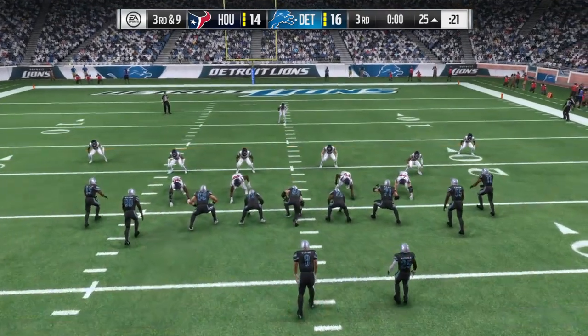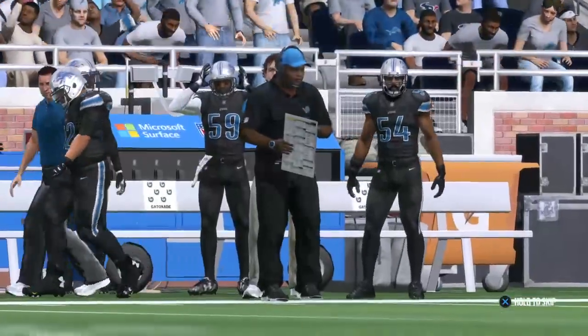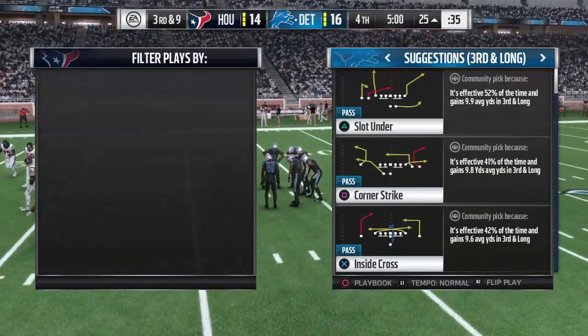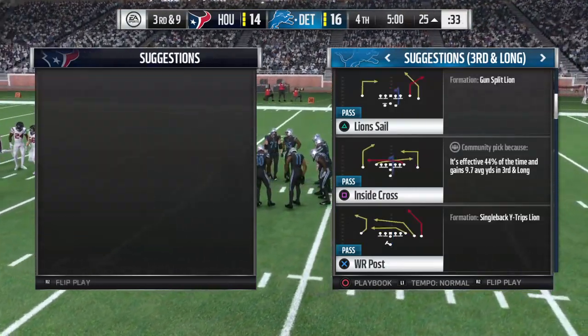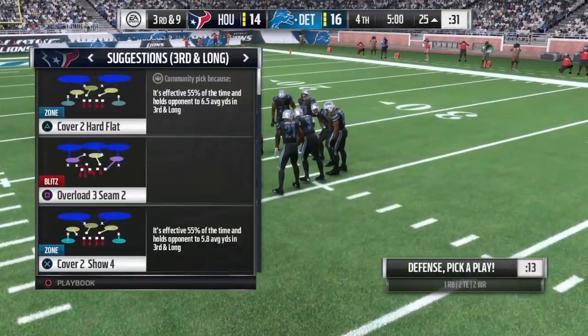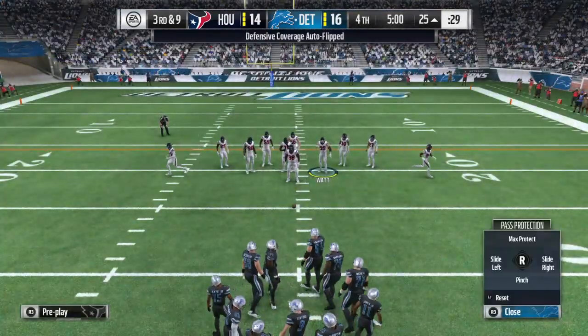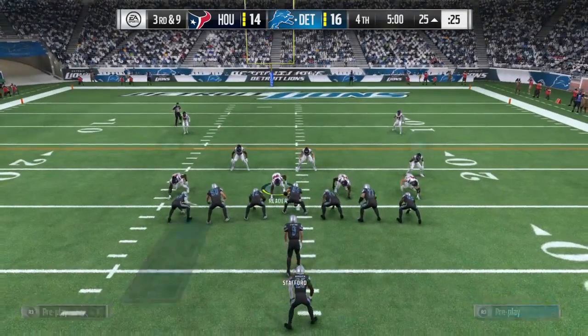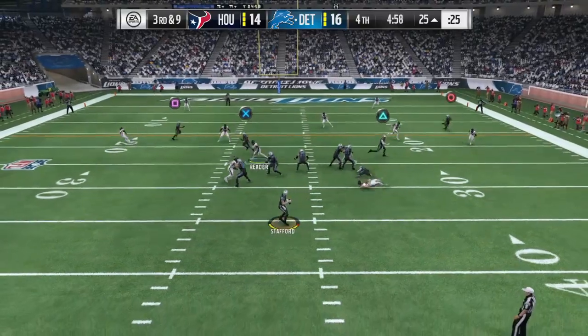And defensively, it's a nickel formation here on third down and 9. Back now at Ford Field. It's been a good one so far. Just a 2-point game here as we get set for quarter number 4. And the Texans have an extra defender in the secondary now on third down.